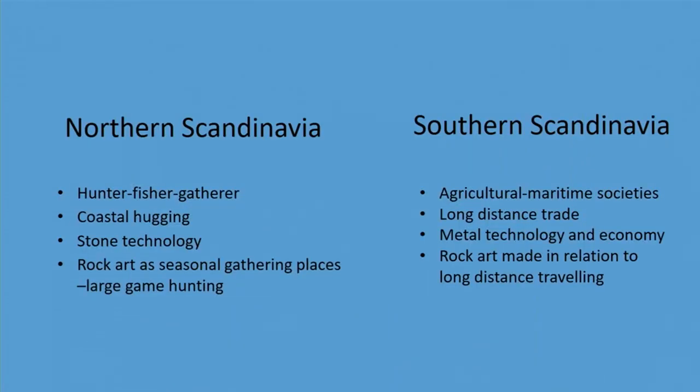Okay. Now we are almost finished. Just to remind you again that we have been talking about two very different things. We're talking about the northern tradition, hunter-gatherer, very old. I focused in my speech today on the phase around 5000 BC in Alta and Nämforsen, and then we went to South Scandinavia and the Bronze Age, around 1500 BC, and the rock art, we discussed it in relation to the metal economy and the long distance trade in the Bronze Age.